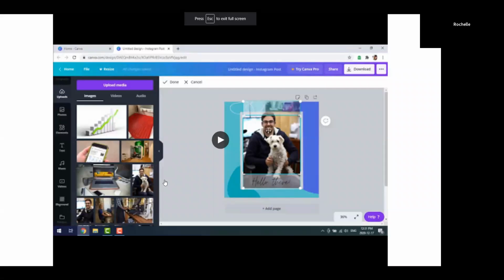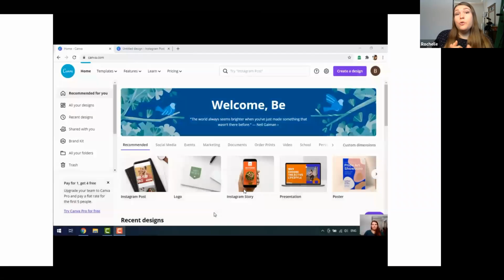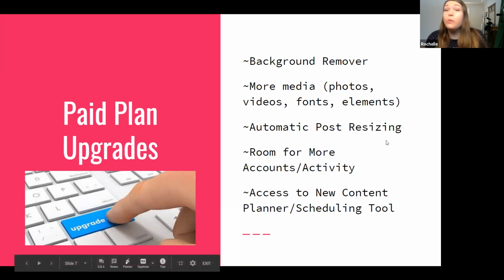Okay. So yes, that was the basic walkthrough of Canva as a whole in terms of what is available to you if you are simply working with the free version of it. Now what I'm going to do is we're going to flip over to the pro version of it. And just sort of highlight some of the key differences so that you can determine what is best for you and your business.